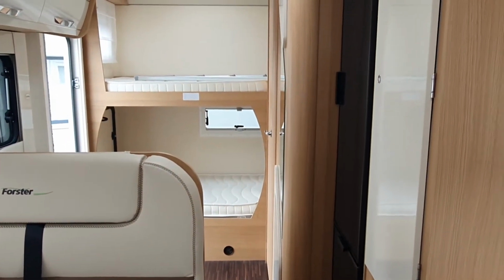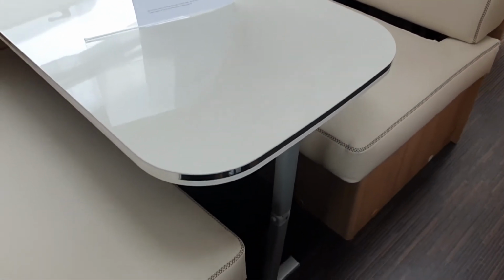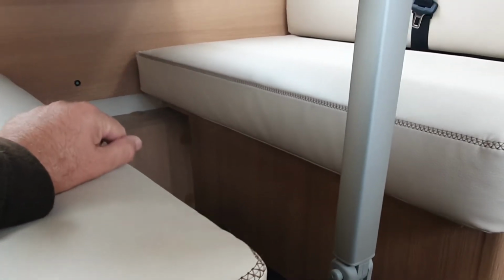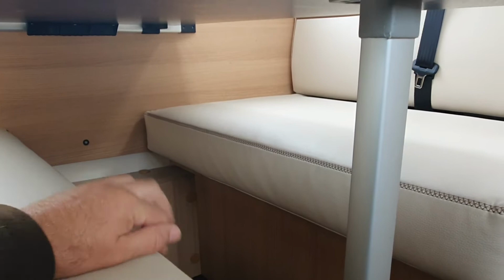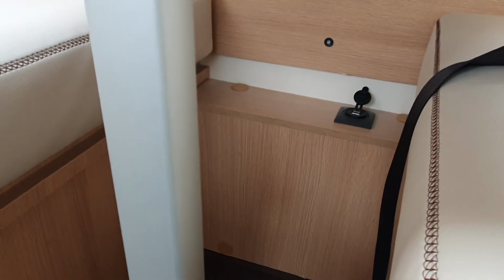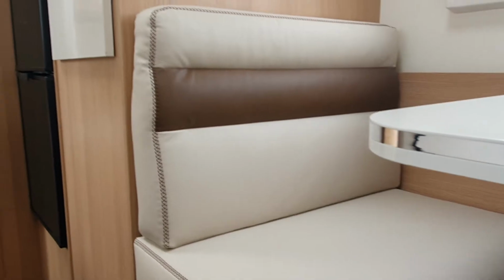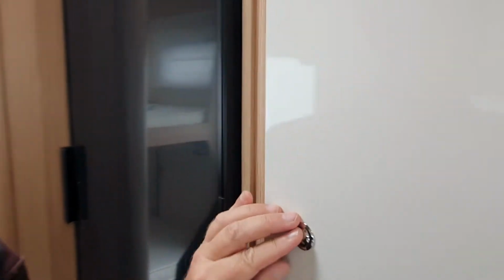So the table will drop down to form a bed. As you can see, it's got a ledge over there to also help with the bed making, and here as well. And also note that there are USBs on that side under the table. And let's come down here a bit. We have this enormous wardrobe.